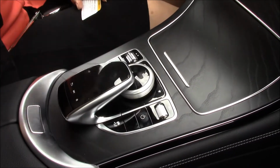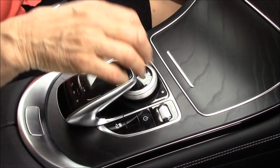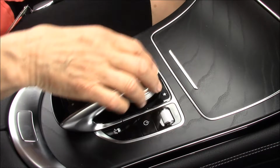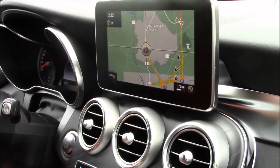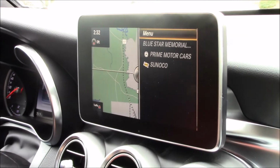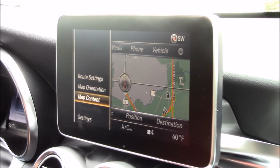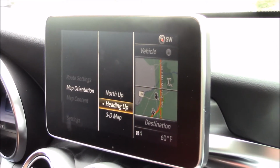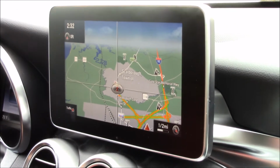This is a little larger one, but it's like a joystick, and it gives you the ability to adjust things here. For instance, if I press down, I get the menu, and I can go to options and change the map orientation, do the 3D map. It's pretty neat.